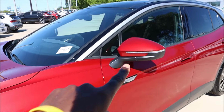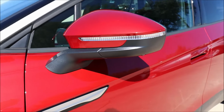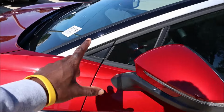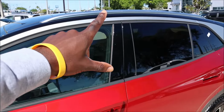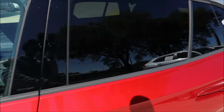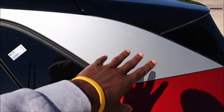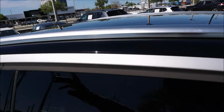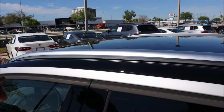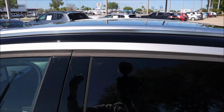And then on the mirror caps, you will see we have our turn indicator and an Aurora red metallic paint to go with it. Now you also have that cladding to match the wheel wells and side skirts going around the window moldings, but the B pillar is done in gloss black, the C pillar done in gloss black, but then we have that two-tone aluminum and gloss black trim going all the way over the top of the car, also with the roof rails done in aluminum flavor as well. A lot of symmetry again when it comes to the colorways.